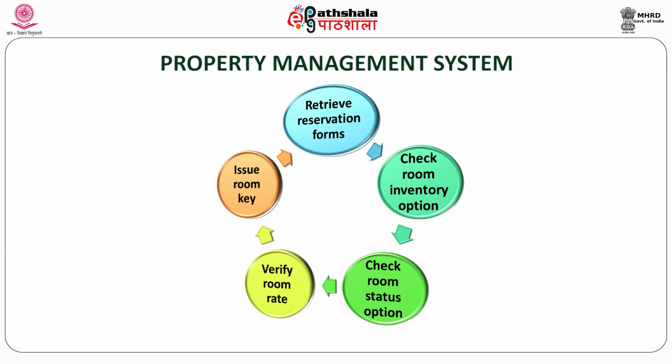Now we will go on to the next recent technology, that is registration with a property management system. Property management systems, PMS, have many capabilities, including registration. To review the basic applications of this software, the registration module will comprise all these details: retrieve the reservation forms, check room inventory option, check room status option, verify the room rate, and finally issue the room key. Now let us see all of these steps of the PMS in detail.